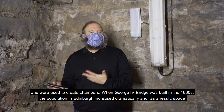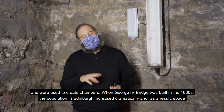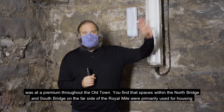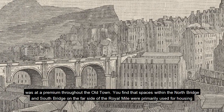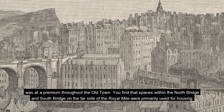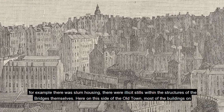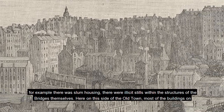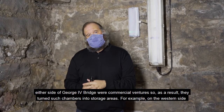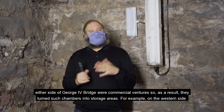When George IV Bridge was built in the 1830s, the population of Edinburgh increased dramatically, and as a result, space was at a premium throughout the old town. So you find that the North Bridge and the South Bridge and the far side of the Royal Mile was primarily used for housing. For example, there was slum housing, there were illicit stills within the structure of the bridges themselves. Here on this side of the old town, most of the buildings on either side of George IV Bridge were commercial ventures. So as a result, they turned these chambers into storage areas.